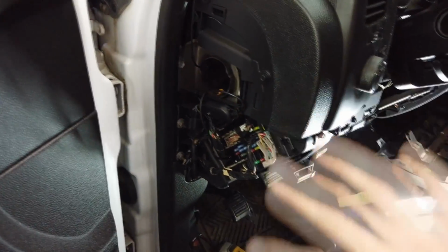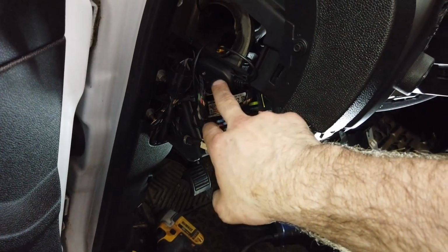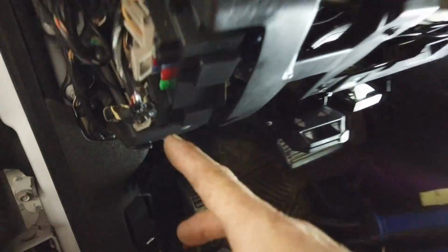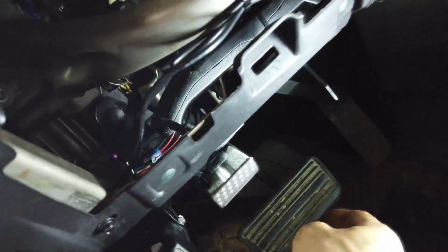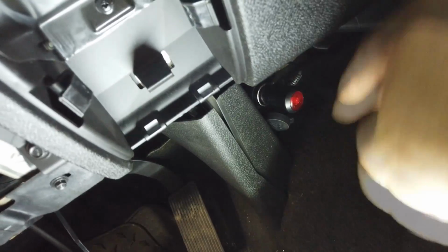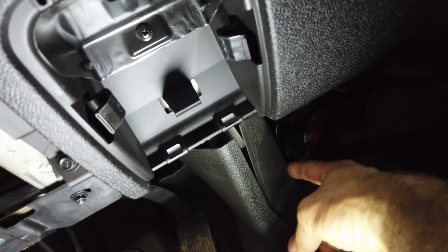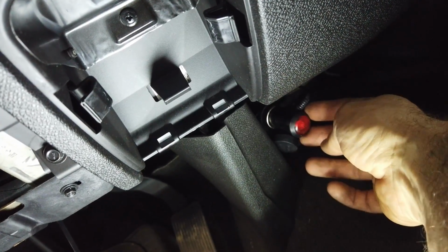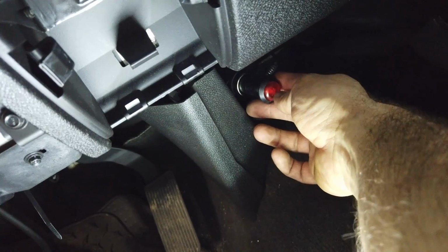I had to tuck all the wires up. Right here is the wireless box and power wires and stuff. I have zip tied up here out of the way. Ran the outlet over here on the side of this panel, which is kind of floppy the way it just clips on, but whatever. I can turn it off right there so it's not on while the truck's on.